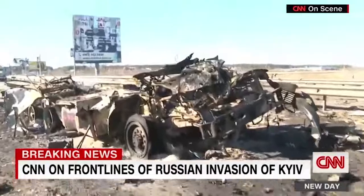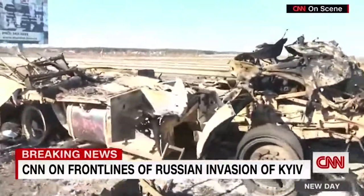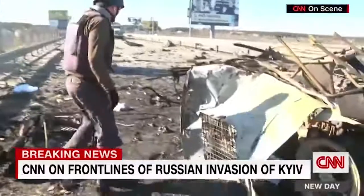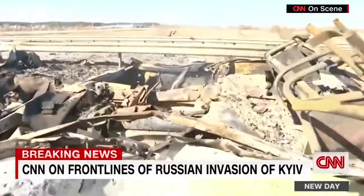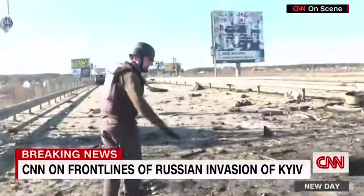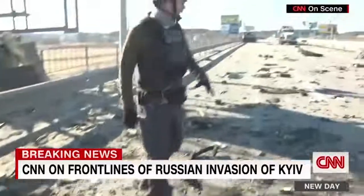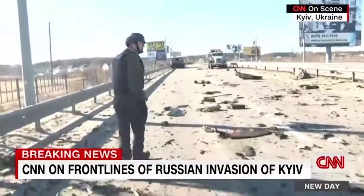I've been speaking to the local Ukrainian commanders here. They've been saying that they were using Western anti-tank missiles to attack these columns. Look, so recent is the battle, this vehicle is still smoking. There's still smoke coming out the back of that. Ammunition boxes on the ground. There are unexploded grenades, pineapple grenades everywhere. A real scene of devastation along this bridge.